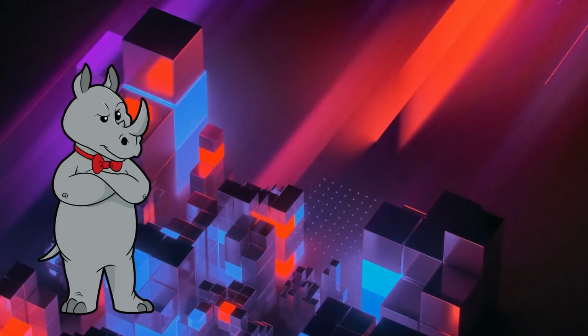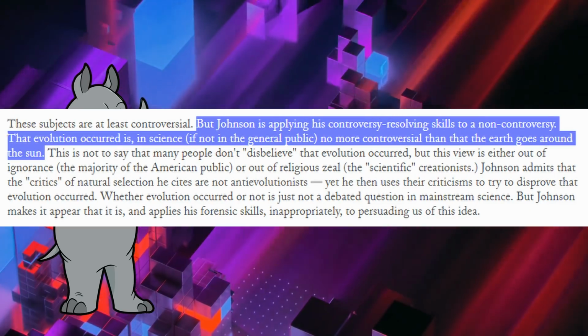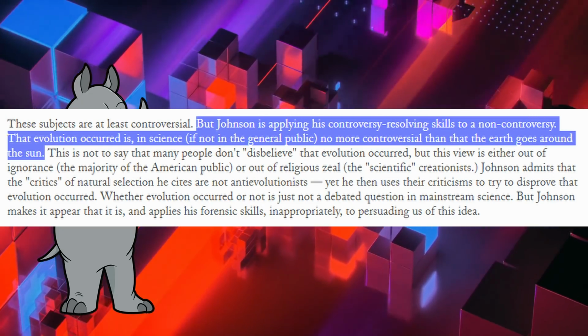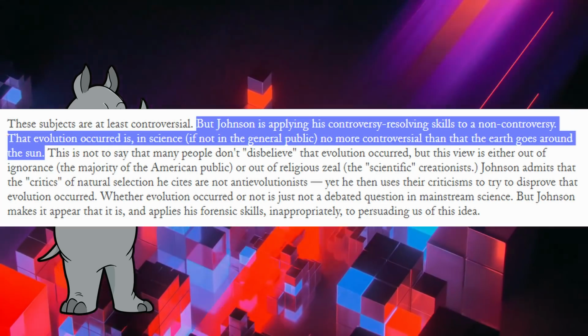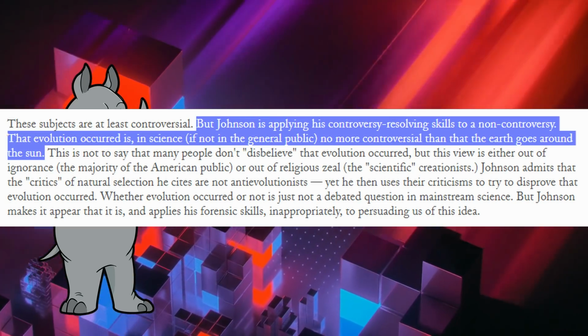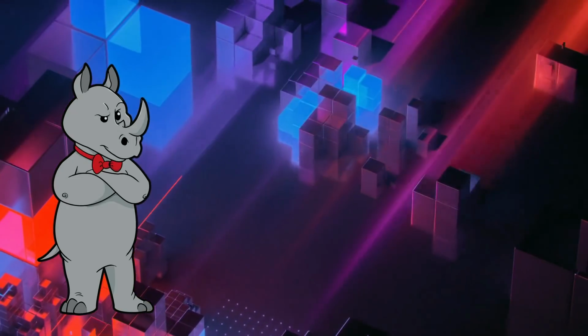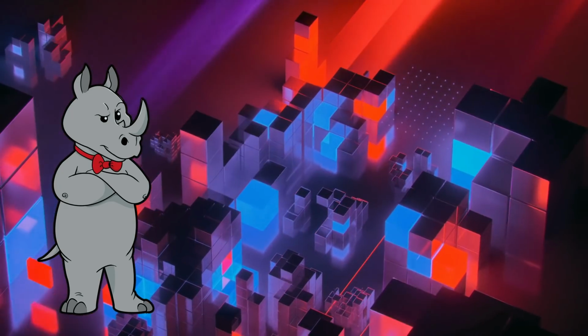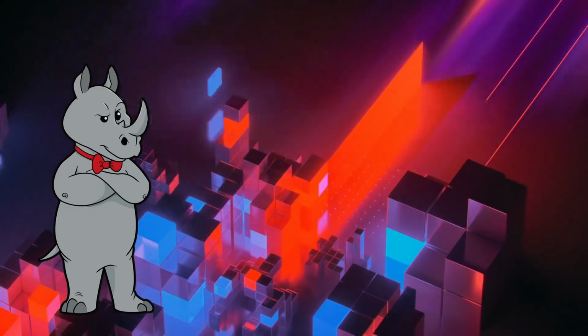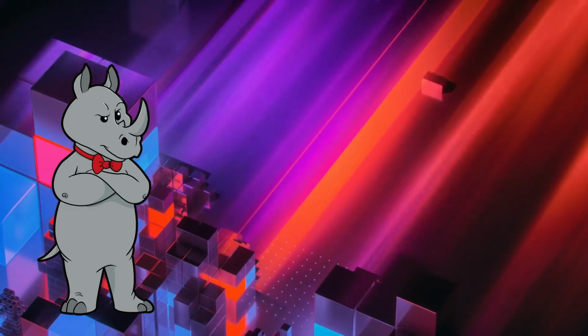To quote Eugenie Scott's review of the same book, Johnson is applying his controversy-resolving skills to a non-controversy. That evolution occurred is, in science, if not the general public, no more controversial than that the Earth goes around the sun. Basically, from having read several reviews of this book, it didn't even come close to calling evolution into question. At best, it pointed out a few mistakes that were subsequently corrected.